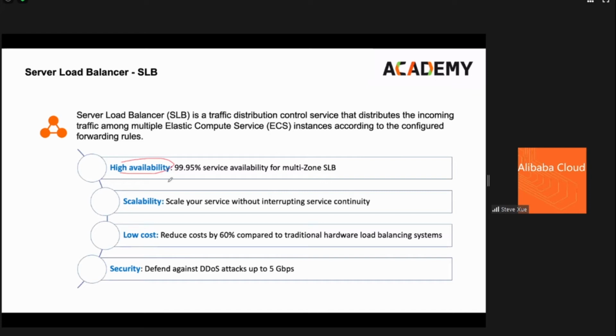With this kind of configuration, our customer can always have the confidence that the SLB has its own capability to do disaster recovery. Okay, so that is HA. Scalability means on the backend server, they can extend to whatever the numbers, and the SLB can handle them very easily.